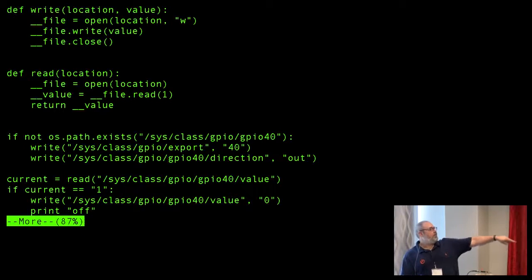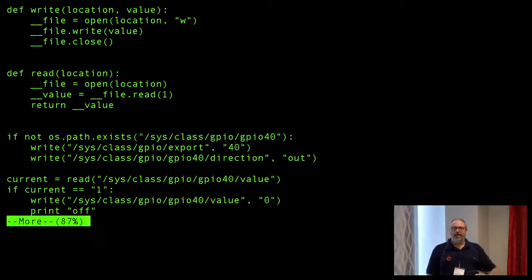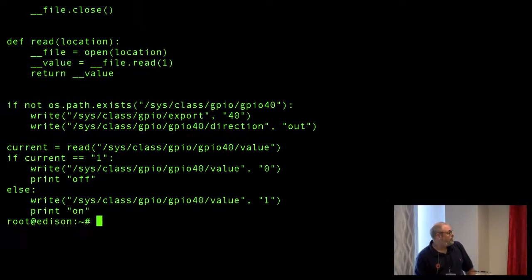But to read and write, literally, it's file open, location W, file write value, file close, right? I could have made it probably, with open, all this kind of nonsense, but like super simple, top down, any beginning Python developer can do this, right? And you probably can't see this stuff, right? And here's some stuff to get it set up, right? So if GPIO 40 doesn't exist yet, build it, right?